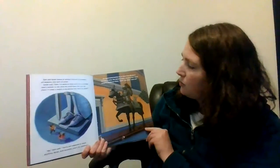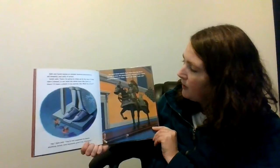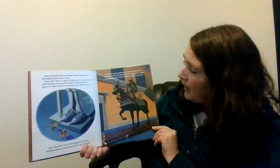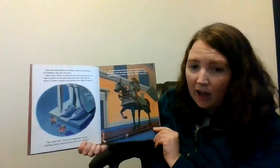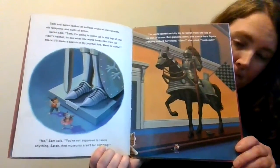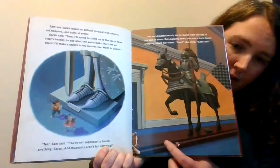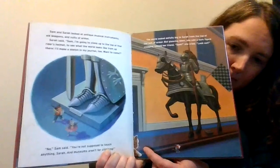The world looked awfully big to Sarah from the top of the suit of armor. But glancing down, she saw a dark figure creeping toward her friend. "Sam," she cried, "look out! Do you see the creature right there coming towards Sam?"